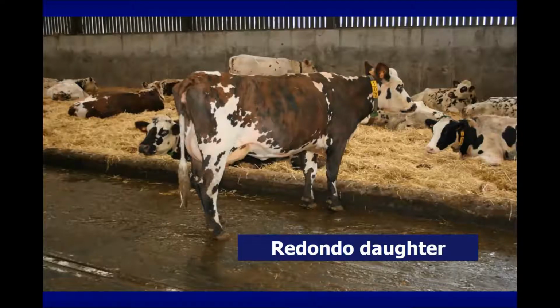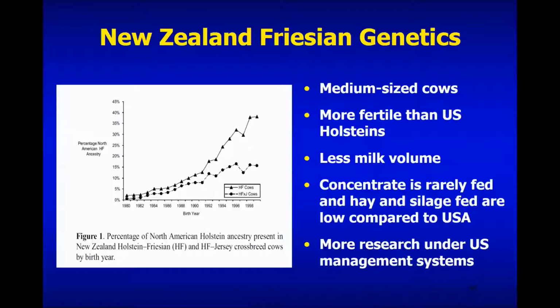And this is in France, a purebred Normandy herd, what a typical Normandy might look like. And the last few slides here, some grazing herds have thought of using New Zealand genetics.